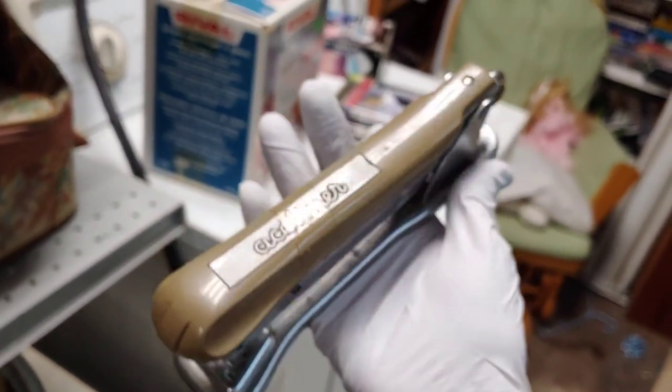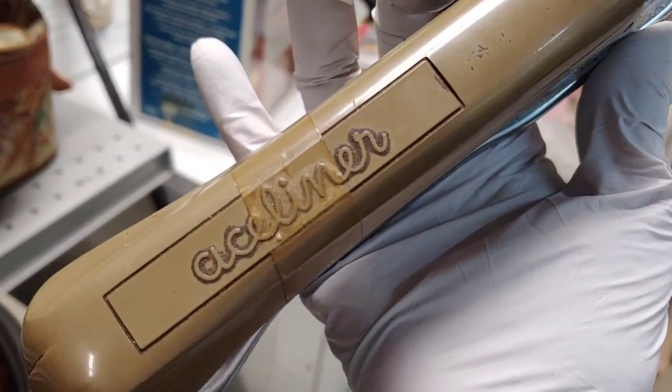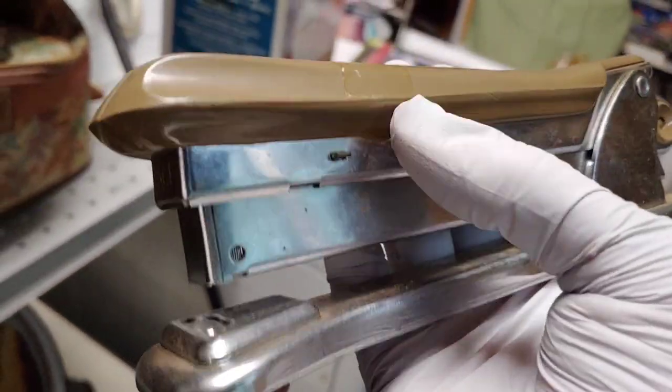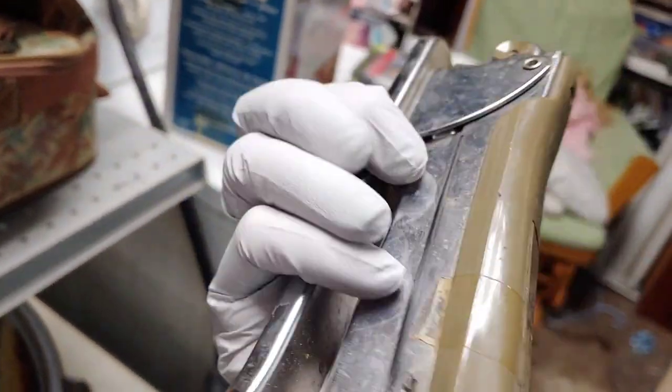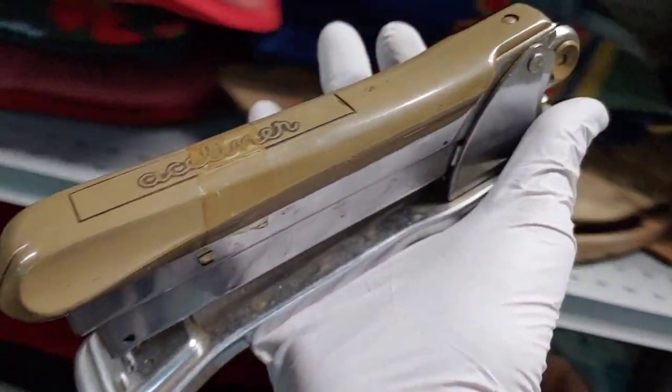Made in the USA. We do put staplers in our booth. This is called an Ace liner. I think that tape is just on there. I don't think that's holding anything in place, so I think I might get this.